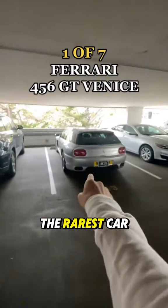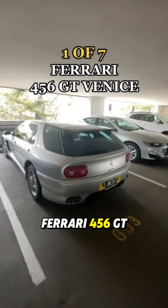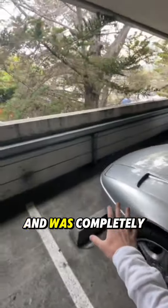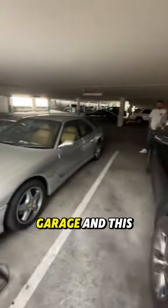This is arguably the rarest car I've ever seen in my life. This is the Ferrari 456 GT Venice. Now, I should clarify, this is in the parking garage, again, next to the auction houses, although this was not being auctioned and was completely random. I was just walking around the garage and this was parked and I was like, what?